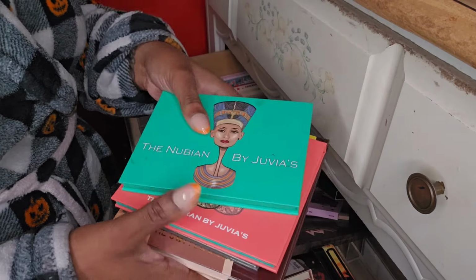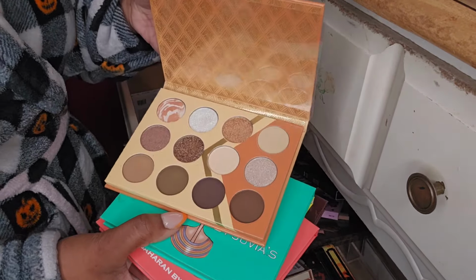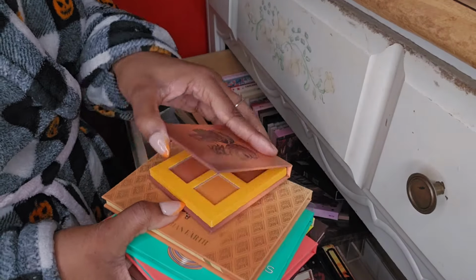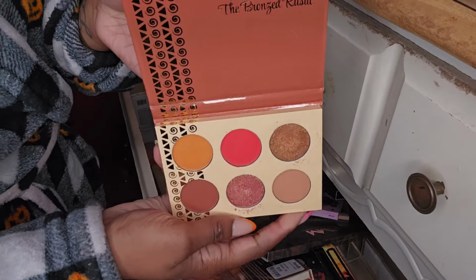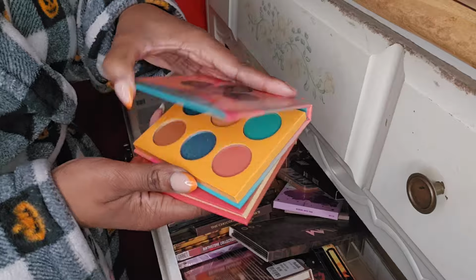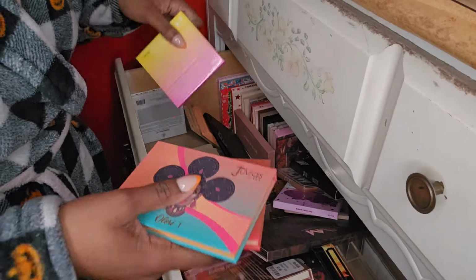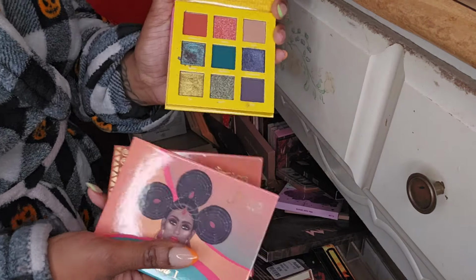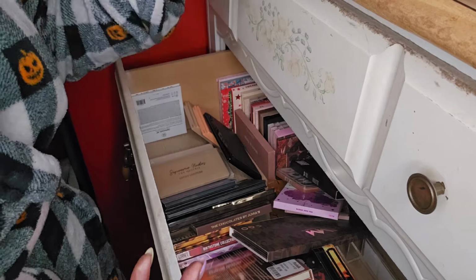But the Nubian palette. And then we have the Nubian Earth. And what else we got, girl? We got Honey. Oh, that's pretty. Bronze Rusted palette. And then we have the Olori 1 palette. That is really pretty. The Fula palette. So we're gonna put that to the side.